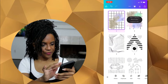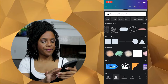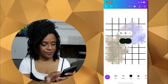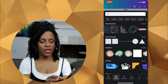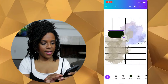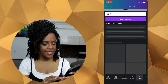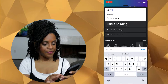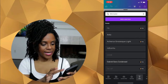Okay. And then if you want to create a shape for your words that you're using, you can go in here. I'm looking at recently used, but you can actually go to lines and shapes and it'll show up. Any shape that you want to use for your cover is fine. Go like that. And then you want to add words, very easy, add text. I chose a minimalist text because I'm going with a minimalist theme. And then it'll show you some different texts to use.